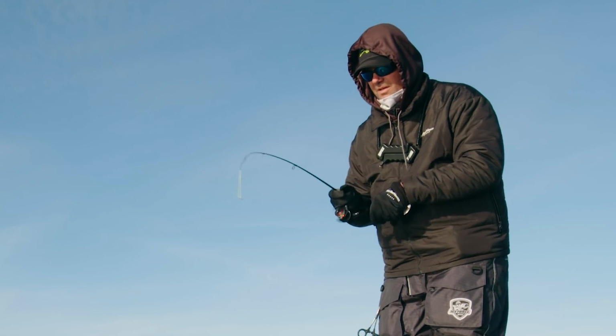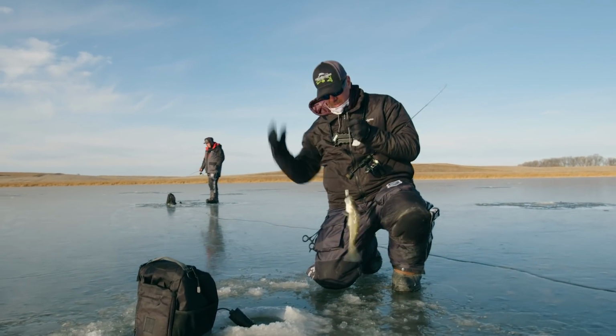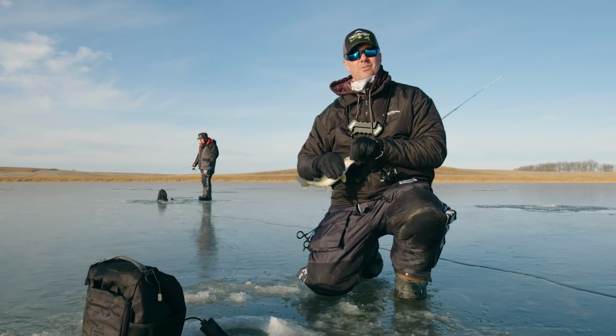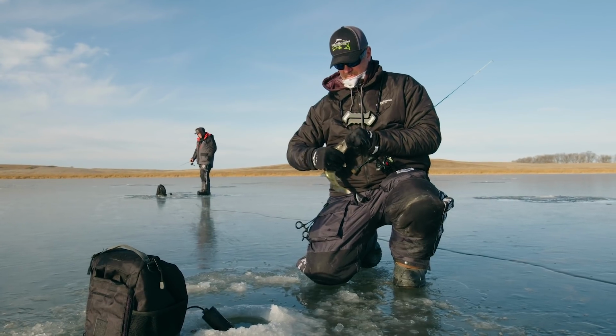It's a good fish. It's a walleye. Well, as far as walleyes go, he's no giant. I thought he was going to be a perch, which would have made him a pretty darn nice perch, but I'll still take him.